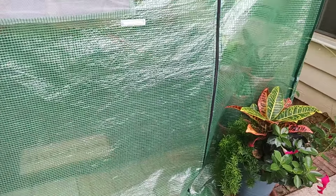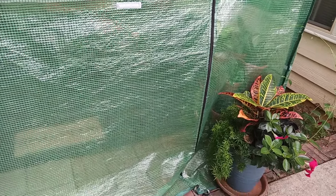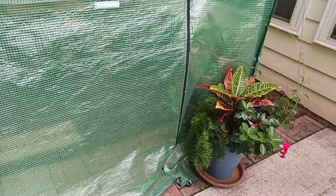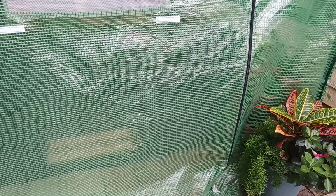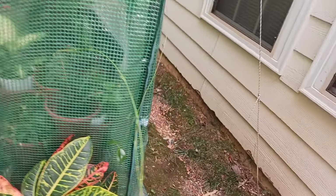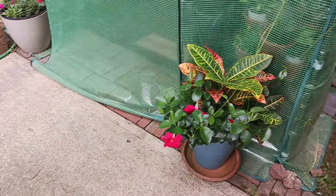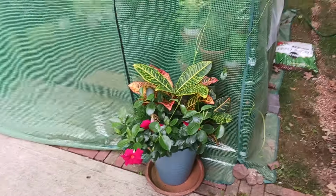It's good to check your garden every day, sometimes twice a day, because if you see any bugs, any insect damage, you can kind of nip it in the bud before it goes to your entire plant. But so everything looks good.